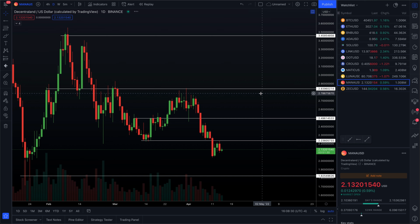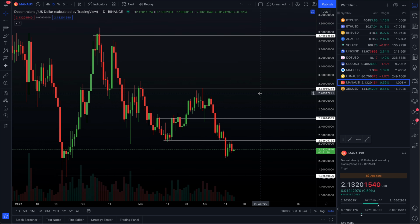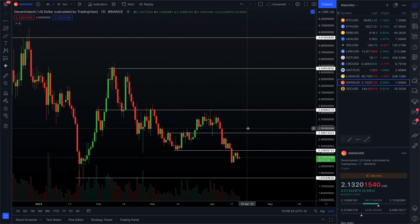Let's continue along. Mana, Decentraland for our metaverse play, right? What do we see in this one?